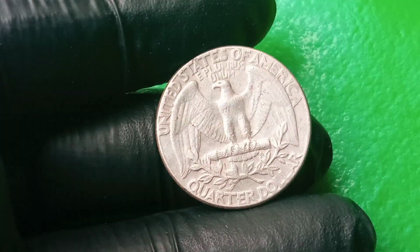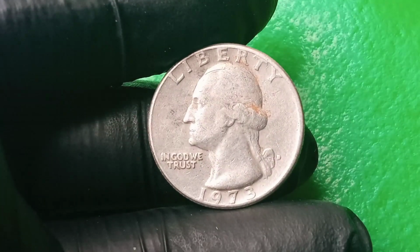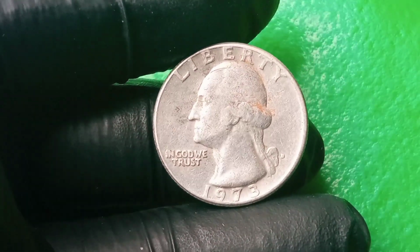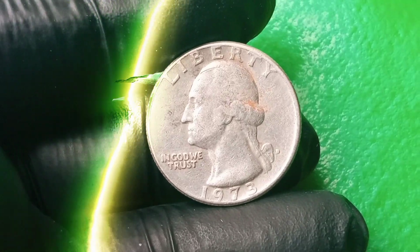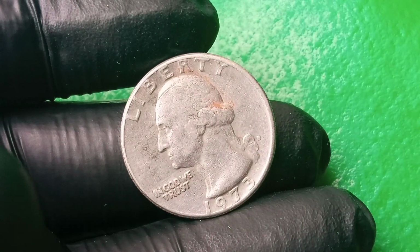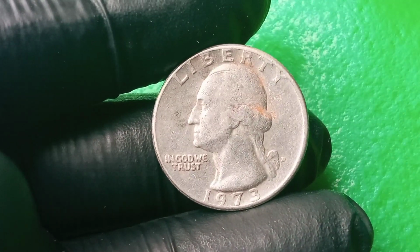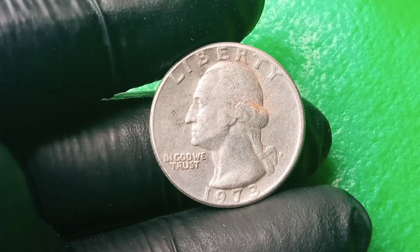and the possibility of a multi-million-dollar 1973 quarter has drawn the attention of coin detectives, historians, and treasure hunters alike, scouring estate sales, old bankrolls, mint sets, and junk drawers in hopes of striking gold, or rather, quarter, because you never know when a routine coin inspection might reveal doubling in Washington's profile, misaligned inscriptions, or telltale signs of an off-metal strike.